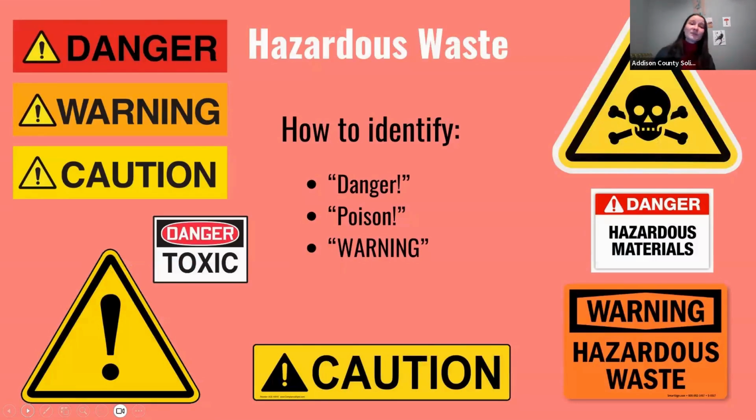That goes to say, sometimes we handle items that are a little bit dangerous, which brings us to hazardous waste. A lot of households have what we call household hazardous waste. In order to tell if you are dealing with some sort of item that has hazardous or dangerous ingredients inside of it, the perfect way to identify it is a warning label. So if you see something that says danger, poison, warning, caution, toxic, exclamation point, skull and crossbones, danger, hazardous materials, or anything that says hazardous waste, that's a telltale sign that you are dealing with some household hazardous waste. There's a lot of different common items that are household hazardous waste, and we'll get into that in our next couple of slides.